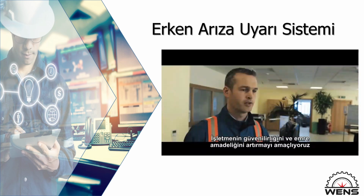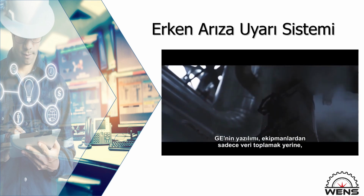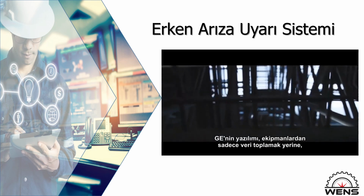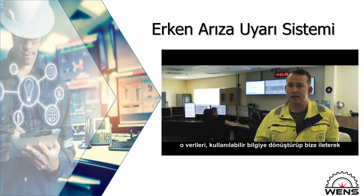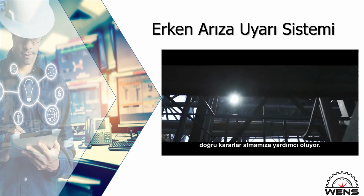We hope that our availability in the market will improve and reliability will improve as well. We've got very big machines out there, and the software that GE is developing is not just about collecting big data from these machines, it's about turning that data into useful information, into intelligence that can help us make better decisions.